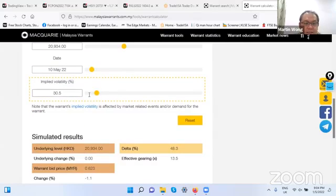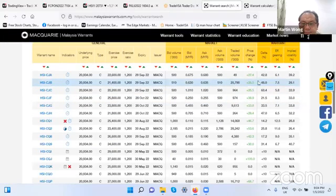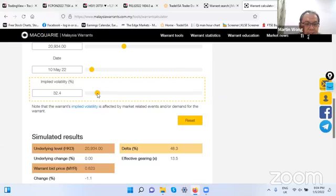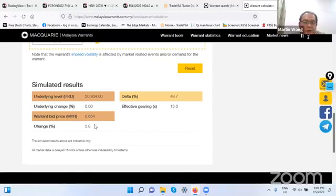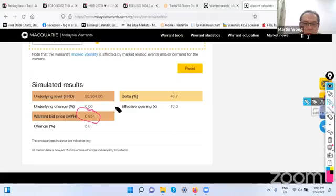Let's say just now this one is 29.1. I just add another a little bit more, about 2 points, to 31.1. Straight away, even though the time is declining, your call warrant has turned positive. So that's why the implied volatility is very, very important. You need to keep an eye on it.